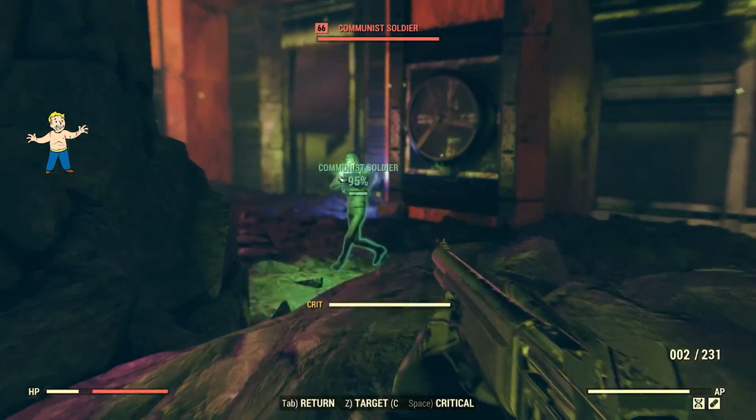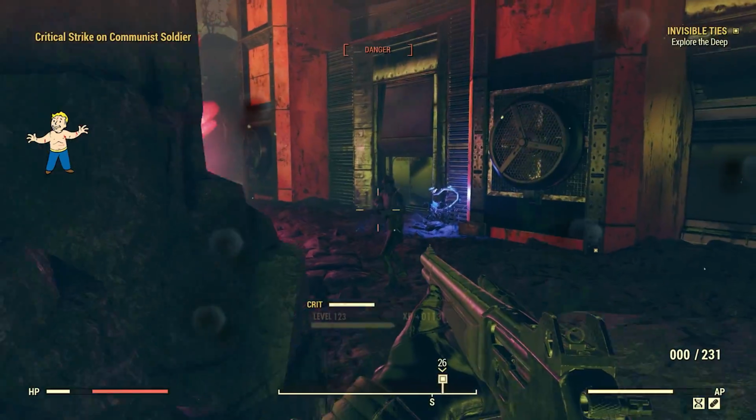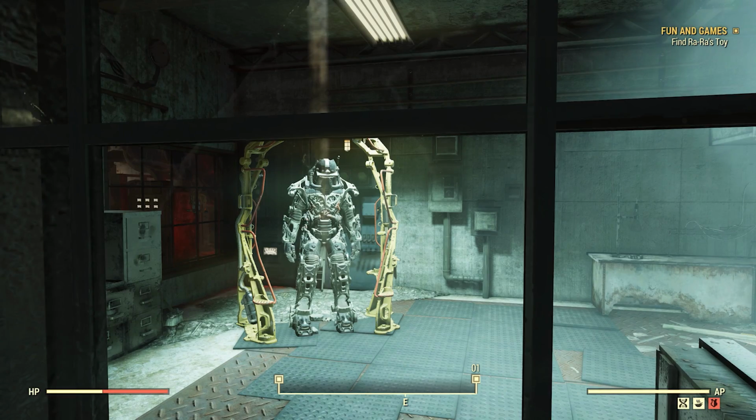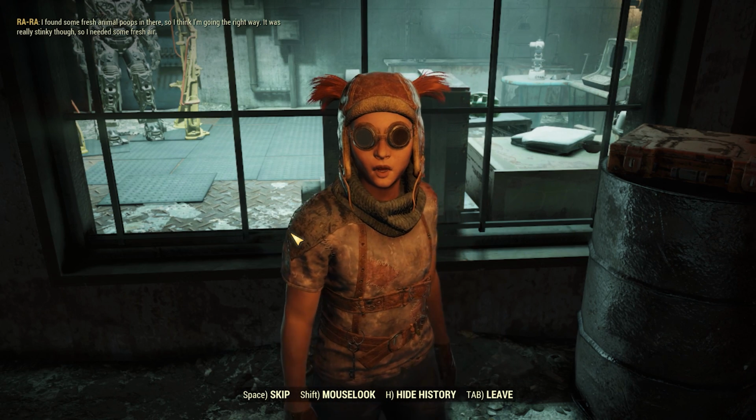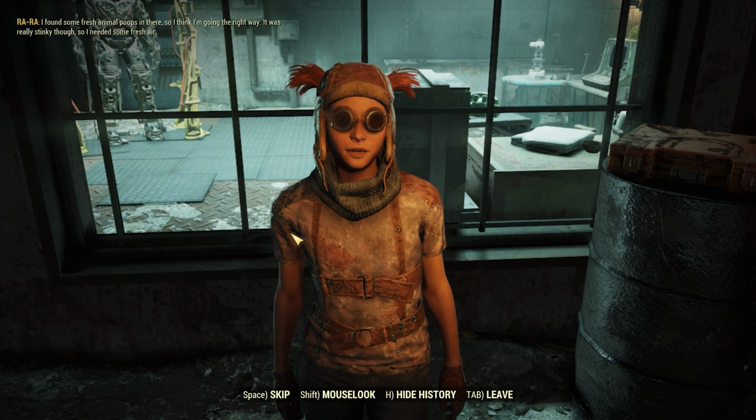On the other side of things, for the raiders to get that prototype T51 skin, it's really hard to miss. During the Fun and Games quest for Rara, which is one of the first ones, you literally stop right outside the doorway which holds it. You have to ask Rara to open it from the inside.